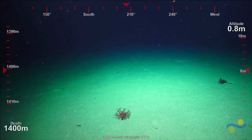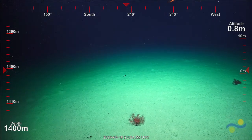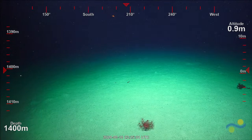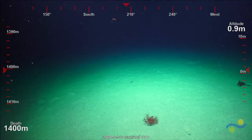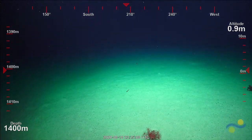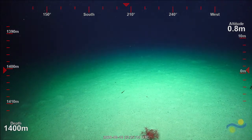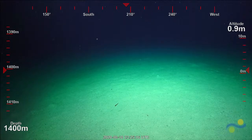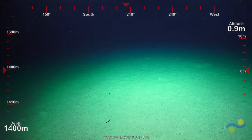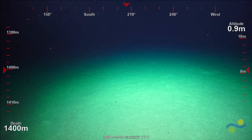Just zooming in now to a coral, which we'll carefully position to have a very close look at. Can I collect it here? Yeah. Okay, we'll take a sample here. So a video and a physical sample. Alright, set you up.